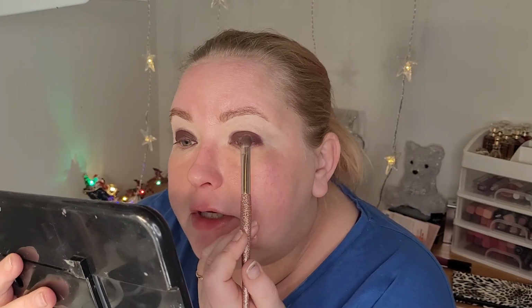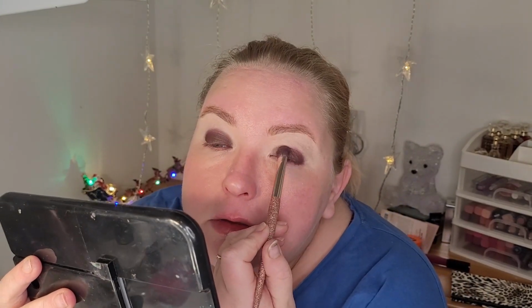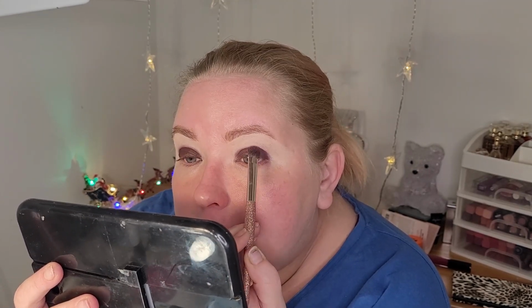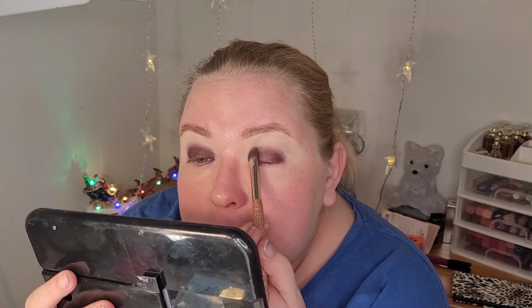And then I'll clean the brush a bit and just gently buff the edges. So very carefully, because I really don't want this to go very high. Just buffing so it makes it easier to blend with the next shade.